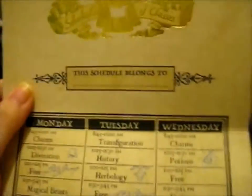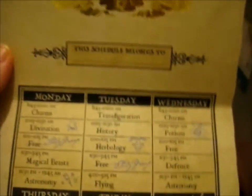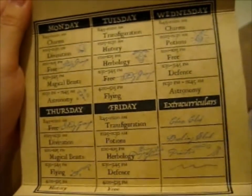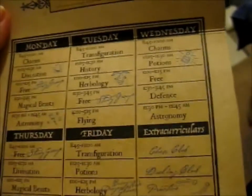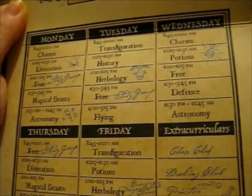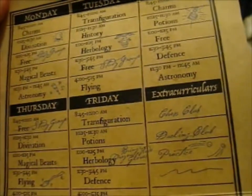Okay, so here we have the schedule of classes. Now that's super shiny, that one. Okay, I'm just gonna sit up a minute. I was bending over, not good for my back, but there we go. Okay, this schedule belongs to. I did have a little sneak peek at the unboxing video of other people because I couldn't resist. It's been a while since I watched any. I think he said there's Easter eggs or something. Anyway, it's got a full week, isn't it?